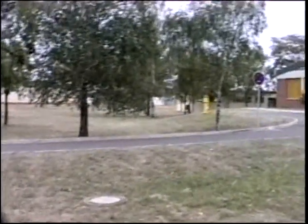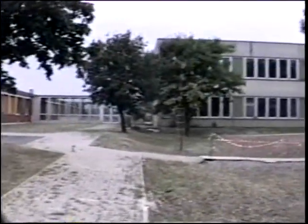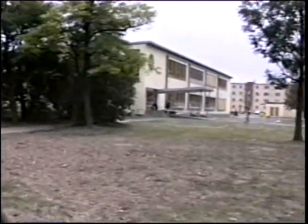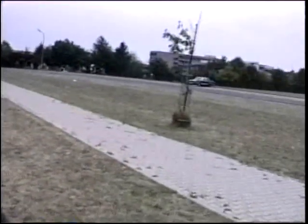Yeah, baseball field out that way. More buildings. It's all from the front. That's where the bus is. It's on the side. This all looks the same. The gym. Little changes out here though. You got this parking lot out here.